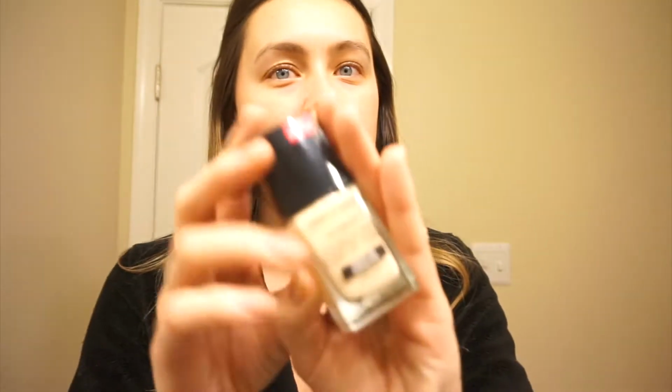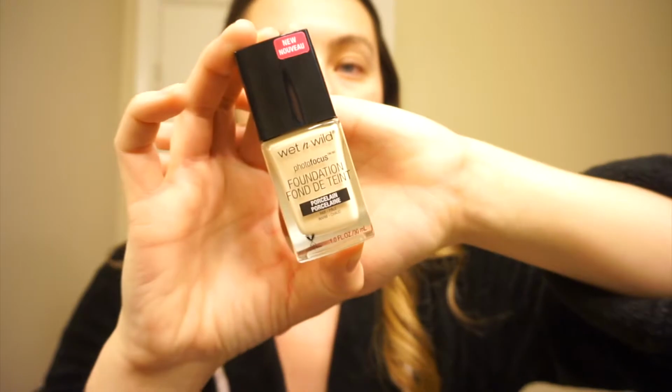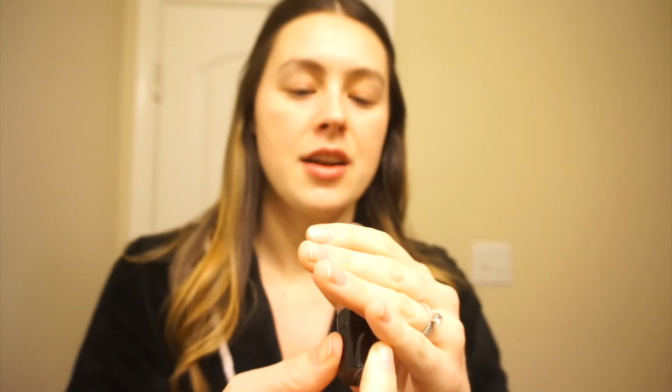So I'm doing 2 product reviews from Wet n Wild, and of course I have to do the foundation, the Photo Focus foundation. And then I also got one of their liquid lipsticks in Rebel Rose, and I am super excited to try that out because I am definitely not a lip person. I never really wear lip stuff because I'm afraid it's going to come off or look bad and cracky. I need to be, but I'm just not. So I'm excited to see how that goes.